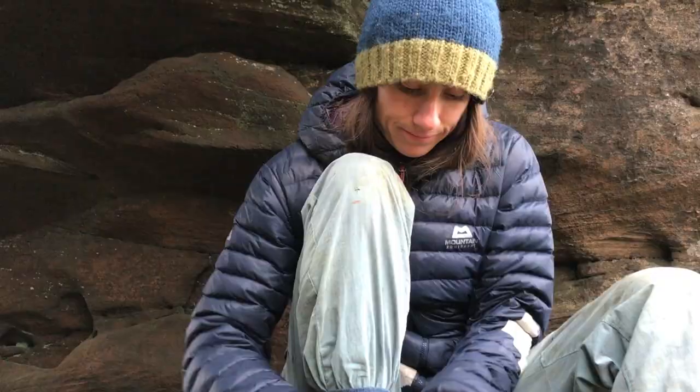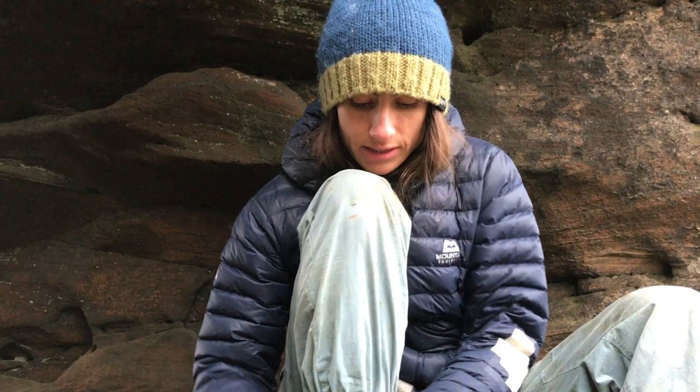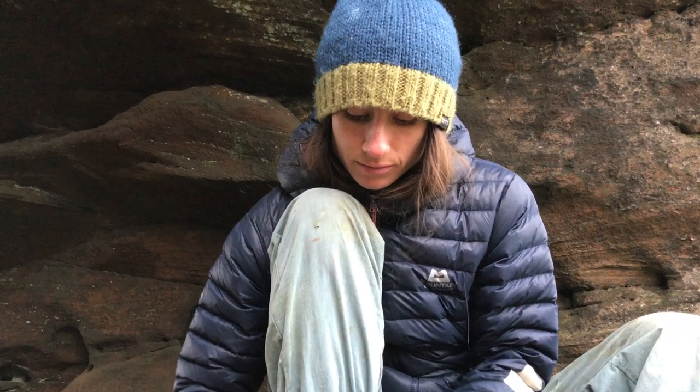Last route, number twelve. We're finishing in Grevenstid. Well, not really. I didn't bring a head torch. No, me neither, because we expected to finish before dark.